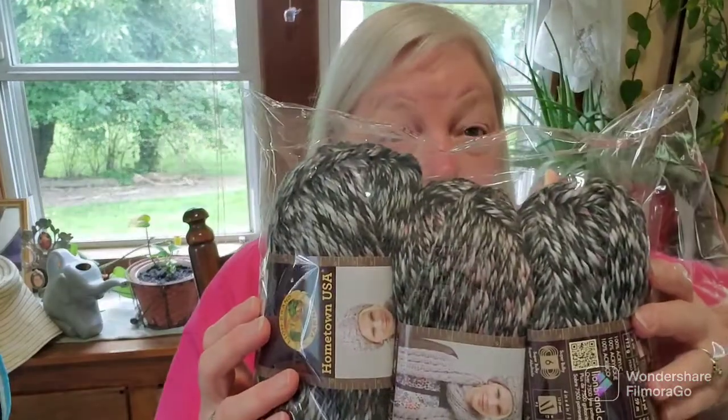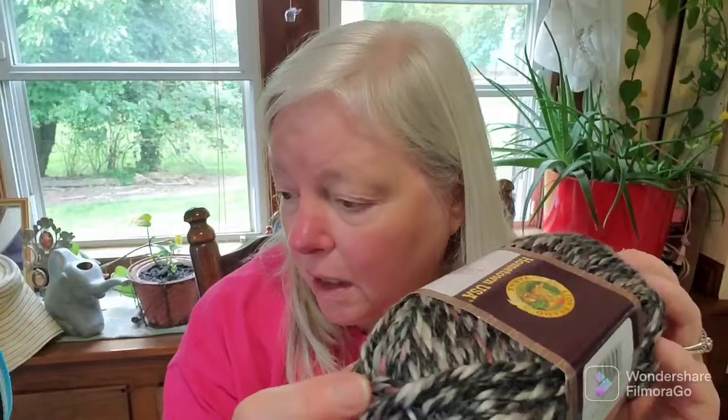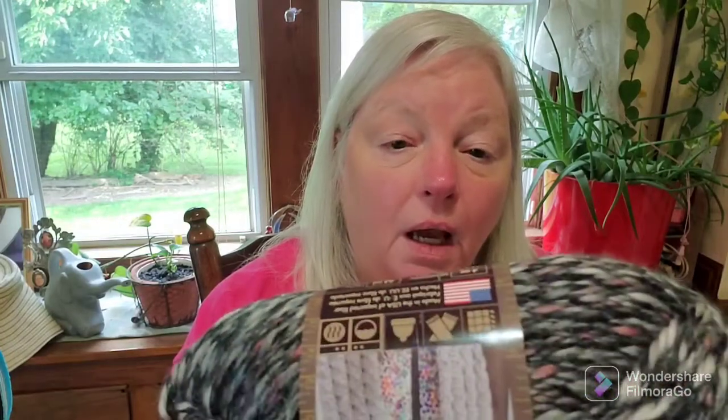So don't mind the crinkle, because I store my yarn in these bags. They're from Spartan Industries, or Spartan Industrial or something. I get them from Amazon. But I found this. All this yarn, I believe, is Hometown USA. It's 6-weight. It's 100% acrylic, to the best of my knowledge. But they come in different weights of skeins. So this multicolored is called Salem Creek.